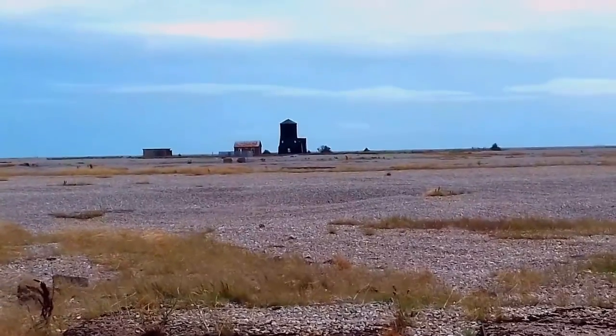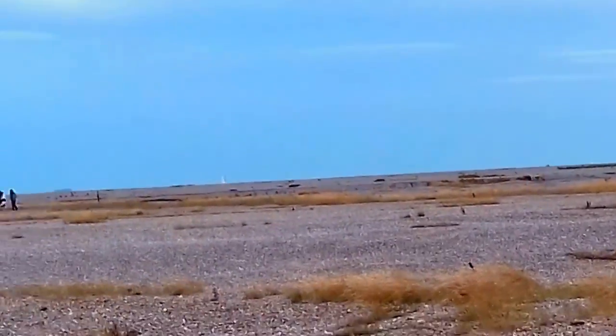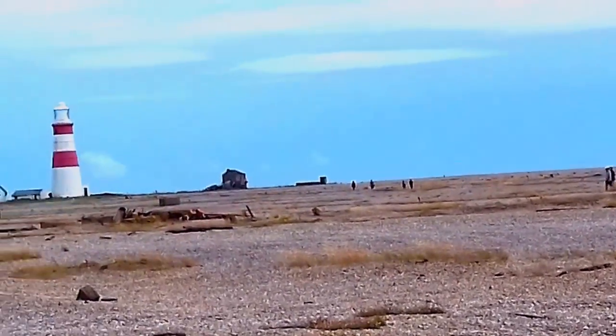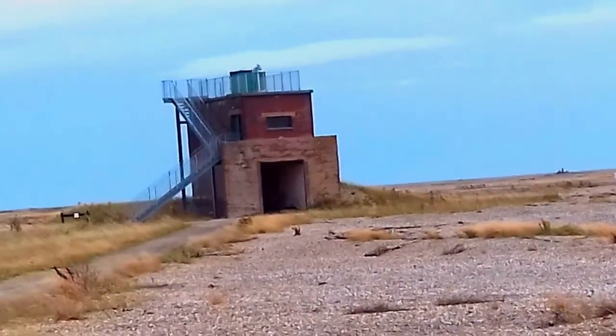Don't get why so short. Wind's going to be annoying. Apologies for the wind.